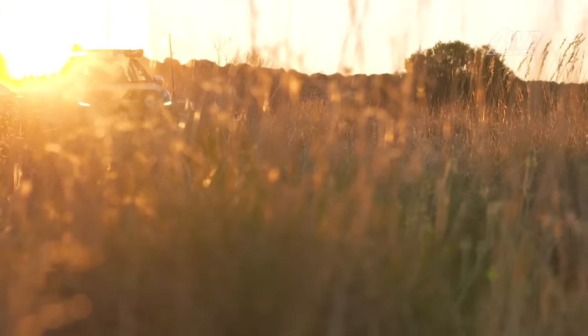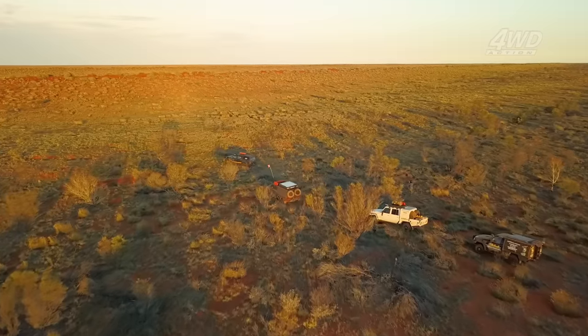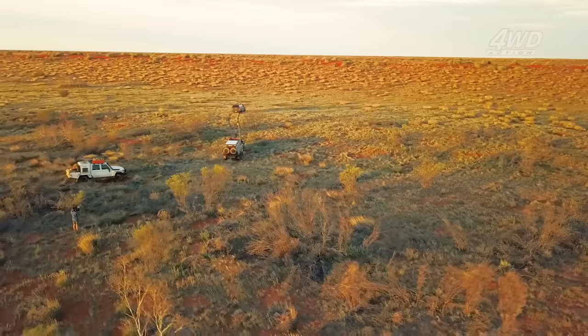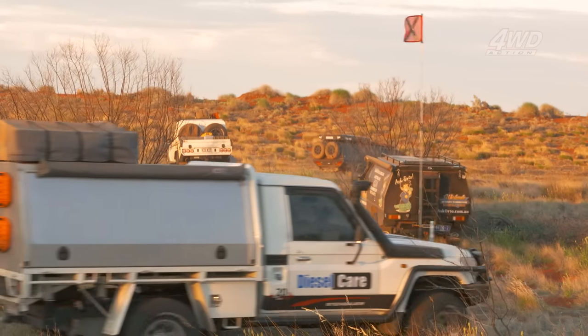But I can see a bit of high ground over here that looks reasonably flat. I'm just going to poke my nose in here and have a look, and this could be camp for the night. Well, it looks like we've all conquered our last sand dune for the day. And as that sun starts to get low in the sky, it's time to find a good place to camp. And this place, well, it looks as good as any. Nice and flat and nestled in between two sand dunes.